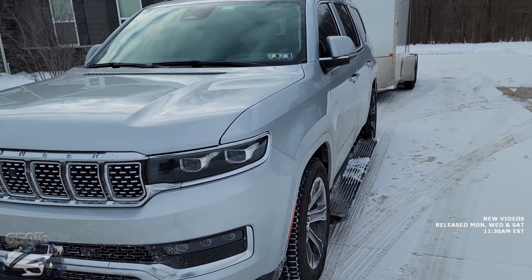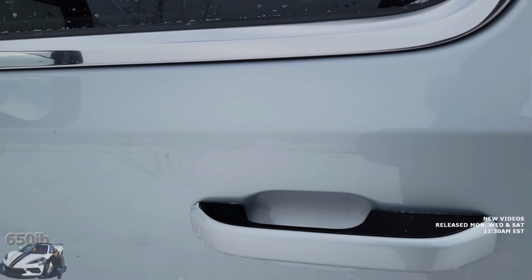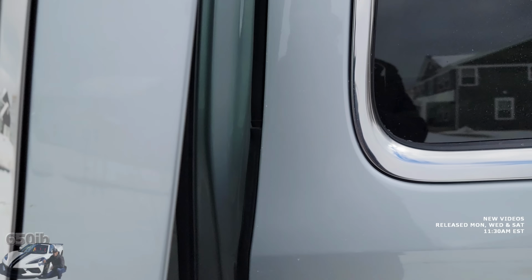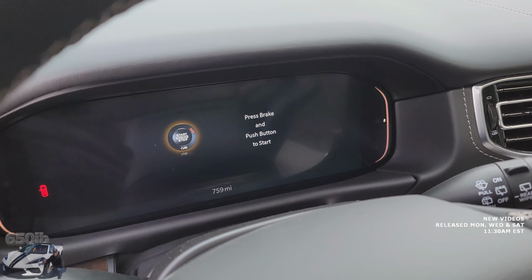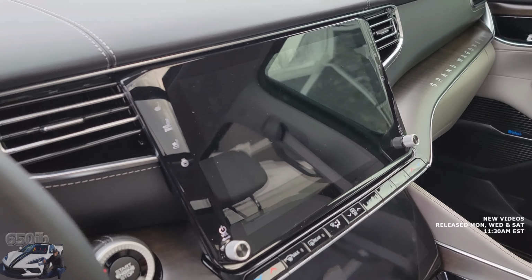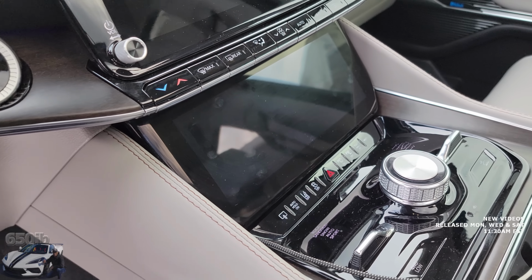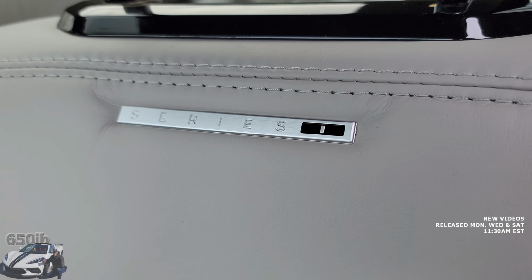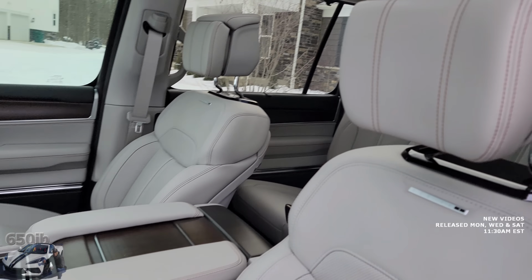And even when you approach the vehicle, the running boards welcome you. And the LED lights on the door handles illuminate. It is pretty awesome. Let's take a look at the interior of the Series 1 Grand Wagoneer, and you will see that it is absolutely luxurious. Thin film transistor TFT screens right there. Huge 12-inch screen here in the center, and then you've got another one right there that is pretty cool too. I'm going to show you more of those features in a little bit. Seats say Series 1, and they are really awesome. Huge panoramic sunroof.